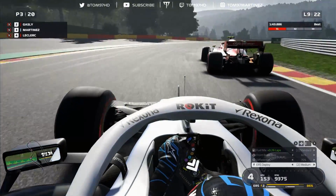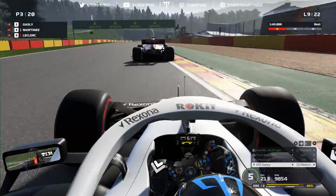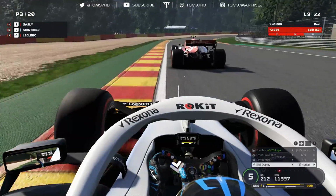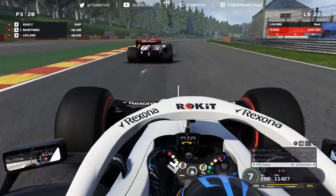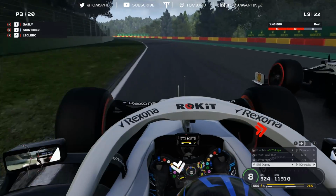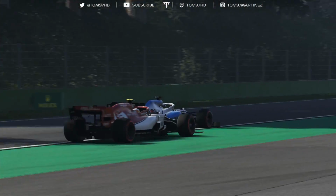We're going to have a look around the outside there, but there's no way through. He stays in front for now. I'd like to know where this rain is, but here we go. Let's go again. Let's try and get past. Here, Gasly here. We're gaining in the slipstream. We're going to get to the inside. There we go. We're going to beat him. Get the low line. Put a squeeze on him.